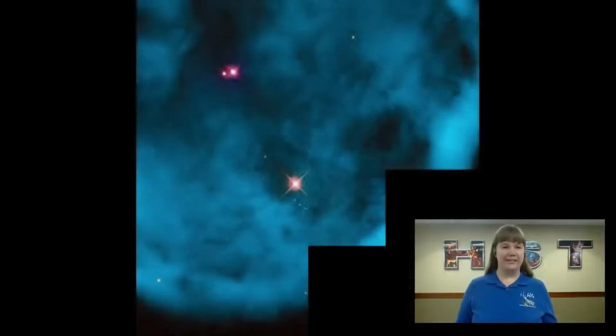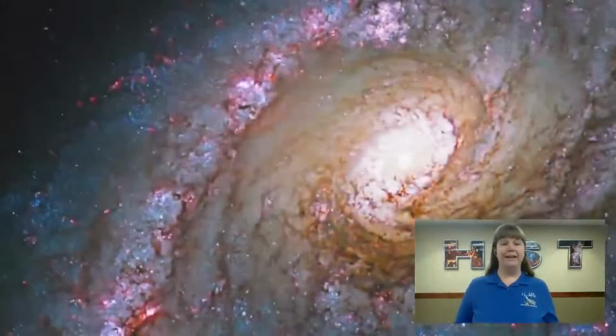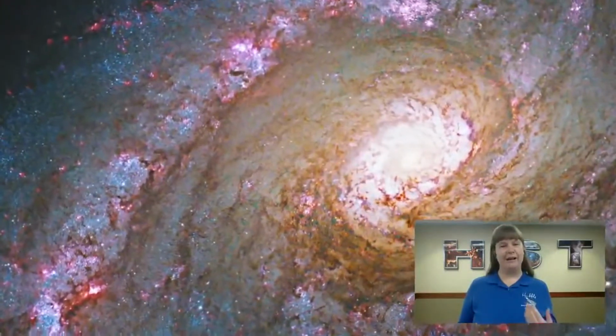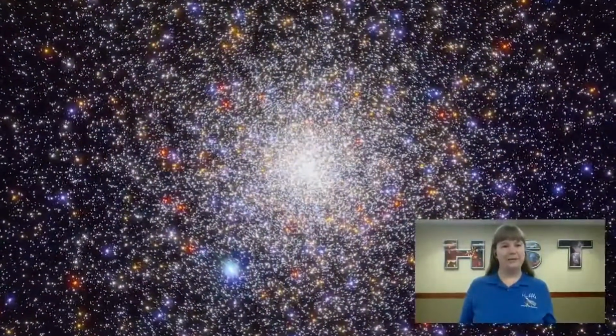inspired by a more famous catalog that was put together even earlier called the Messier catalog, put together by a French astronomer, and that also included galaxies, star clusters, and nebulas that amateurs can see with their own telescopes. The difference between the two catalogs is that Messier's catalog included only objects that could be seen in the northern hemisphere, whereas the Caldwell catalog includes objects that can be seen in both the northern and southern hemispheres. So wherever you live in the world, you can see some of the Caldwell catalog objects.